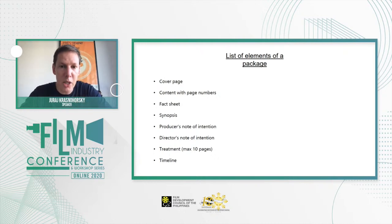Yes, if you have it already, you can include a treatment, maximum 10 pages, in your presentation package. You can also include a timeline. That would be a timeline of your development, a timeline of your financing, a timeline of when you plan to enter production, which is also very important information for me as your future partner. If I wanted to work on your project and you want to enter production in 2 months, then I know for sure that I will not have the time to gather the financing, and I wouldn't be able to help you.